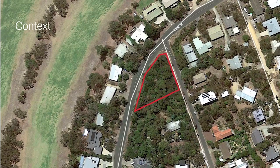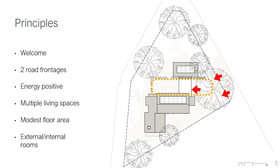And we were keen to keep as many trees as possible. As you can see, it's totally covered in trees at the start. We wanted to get a balance between that BAL 29 bushfire controls on the site and the desire to retain as many trees as possible.